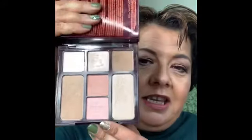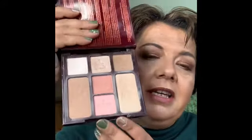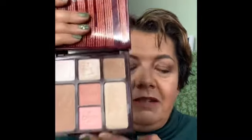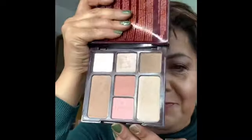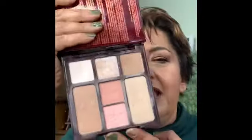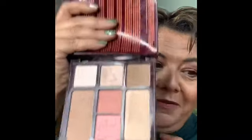Okay, the very first instant look in a palette that came out was called Natural Beauty. I love this palette. It gives a really good no makeup look. It's very, very subtle indeed. So I would go for this one if I wanted a really subtle no makeup look. Okay, so that's the first one.